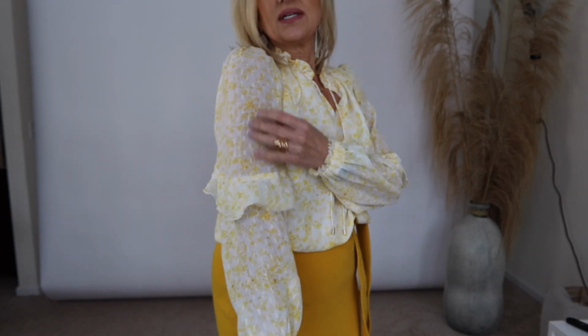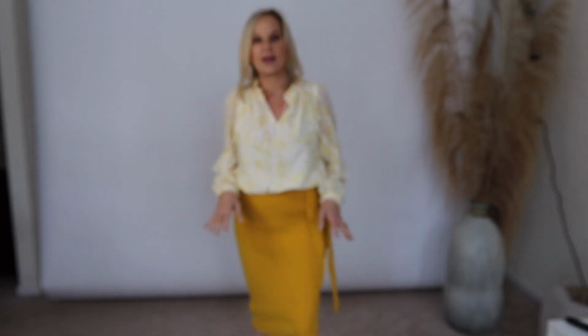I thought it was pretty. It does have the ruffle here. I thought it was a pretty top, and again, I would wear this with white denim. I would wear it with black denim. The sky's the limit. I just happened to have this top in mind when I saw this skirt and, clearly, the shoes. No zipper, just a pull-on skirt with this tie here.